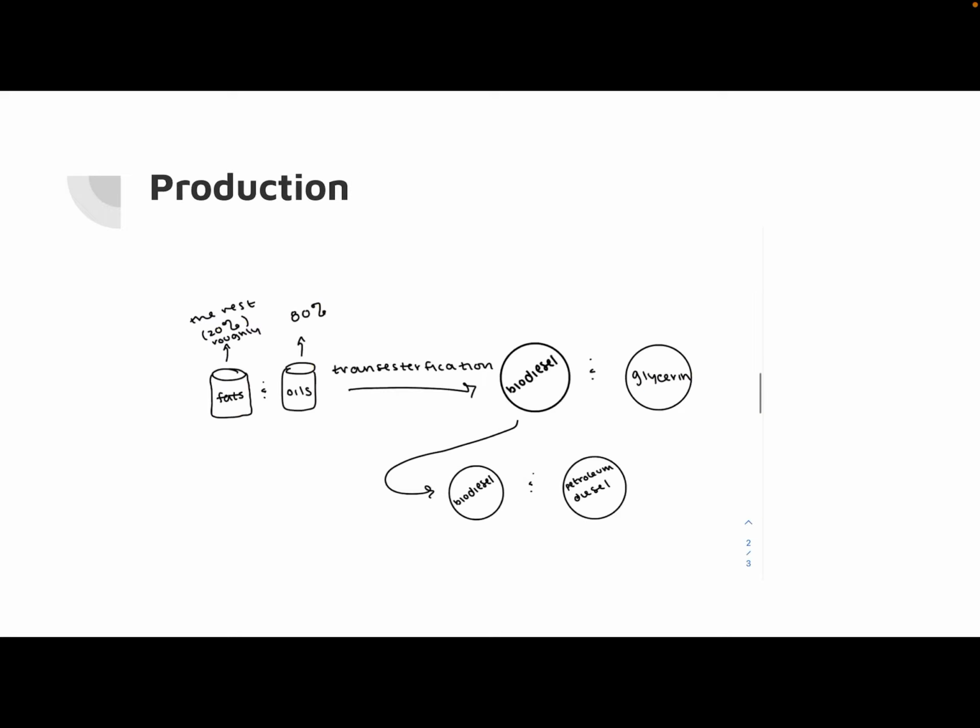How is it produced? Biodiesel is produced by a chemical process called transesterification. Transesterification is a process that converts fats and oils into biodiesel and glycerin. The glycerin is disposed of, but the biodiesel is then blended with petroleum diesel in order to create biodiesel. Transesterification uses 80% oil, and the rest is roughly 20%. And the main sources of emissions of transesterification is vegetable oils and fats.